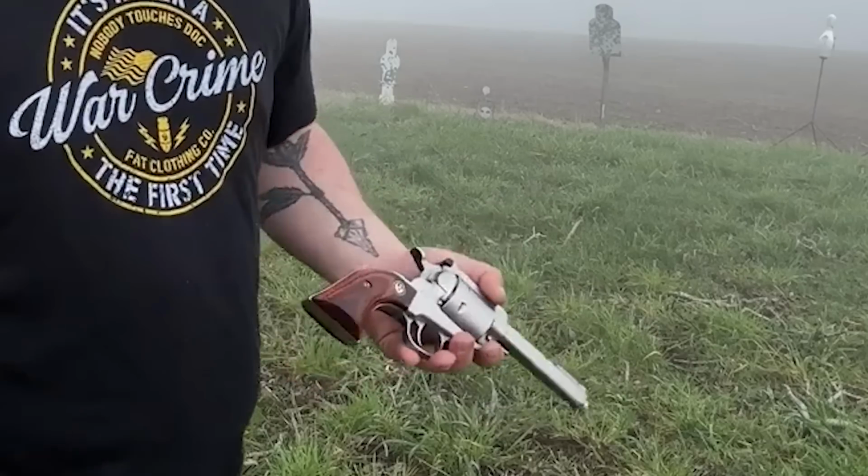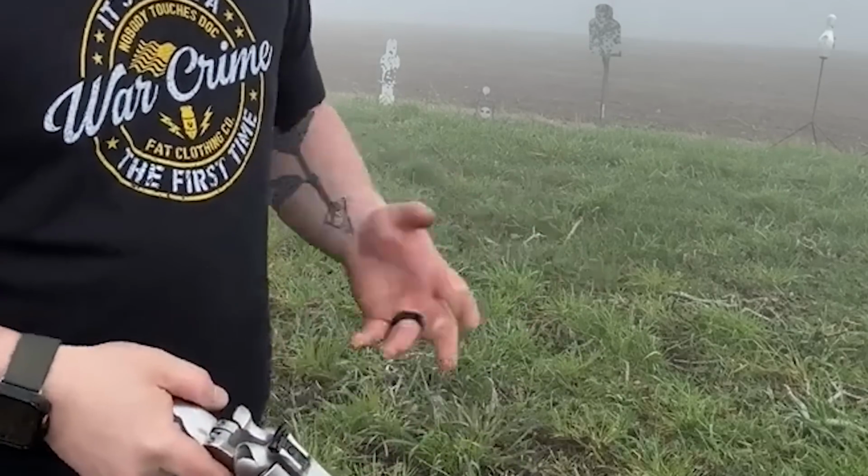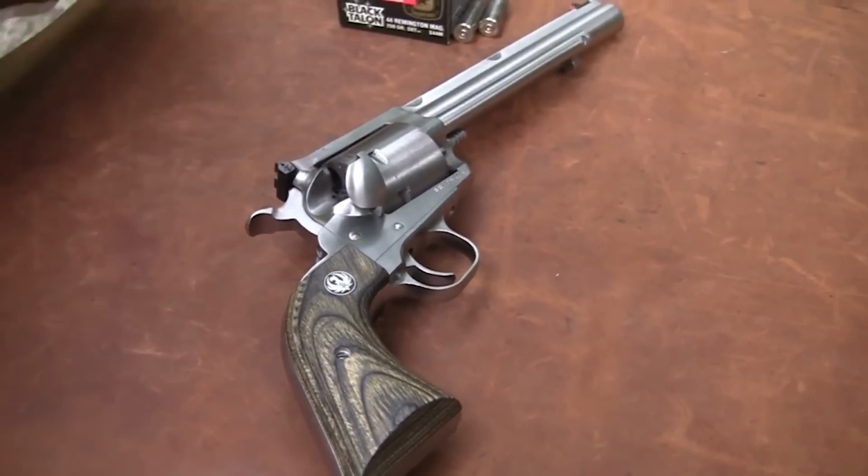The Blackhawk is chambered in 45 Colt and has a length of 11.38 inches, a barrel length of 5.5 inches, and a weight of 40 ounces. It has a transfer bar mechanism and loading gate interlock for security.